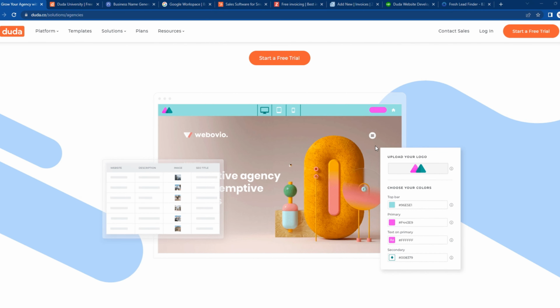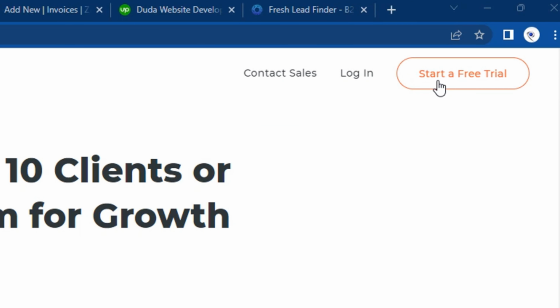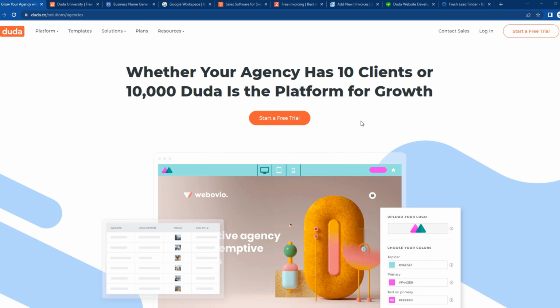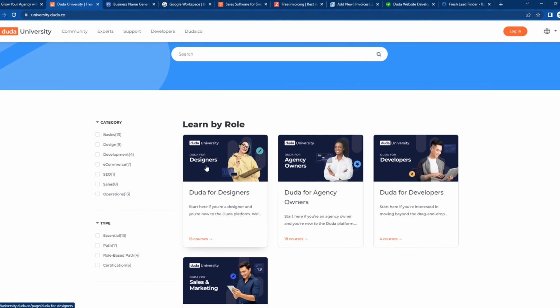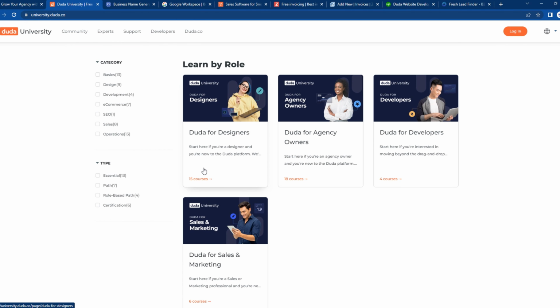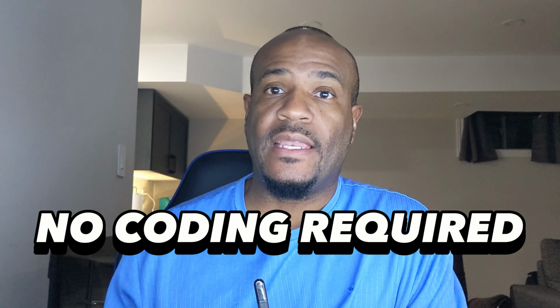So one of the good things is it does have a free trial option, so you can go in, do a free trial, and test it out for yourself. There's also a little university that they've put together where you can go in and learn how to design these websites and develop them for yourself. Now, that shouldn't be the problem to stop you from building this business, because in step 4, I will show you how you don't need to know how to code or build any website whatsoever, and you can get this business going.